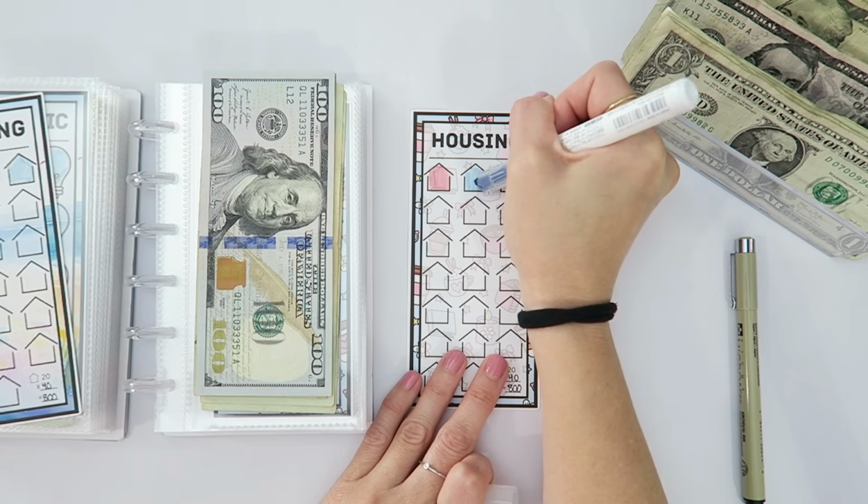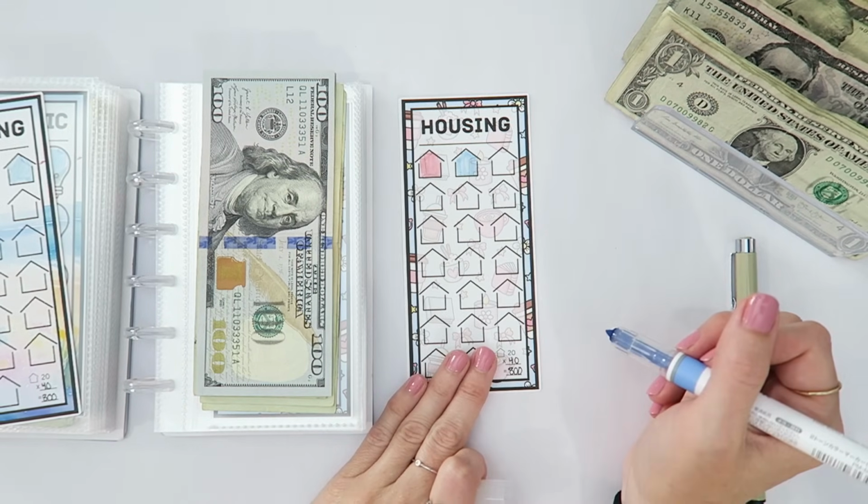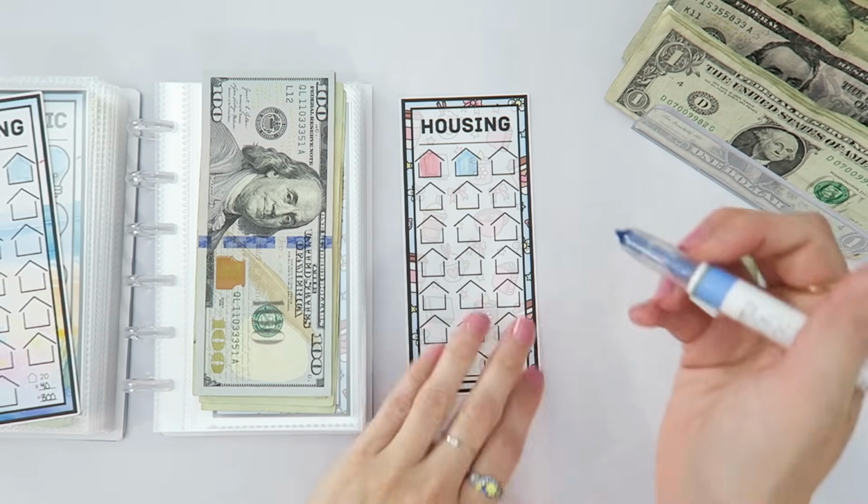Oh, I like the blue better. Okay, so we're gonna go with the blue. We're just gonna try to ignore that one red house.